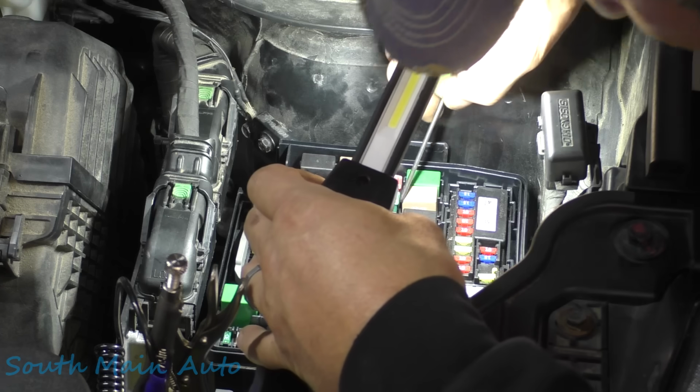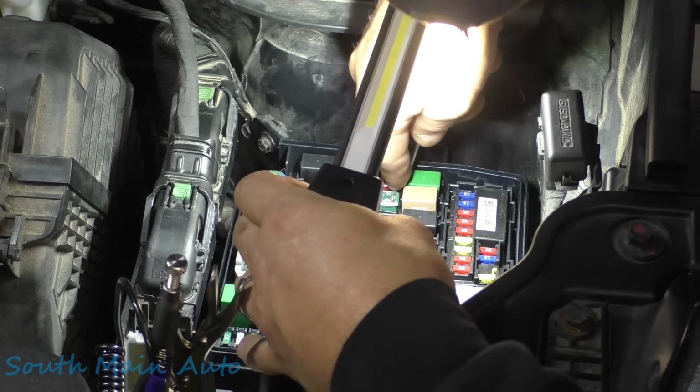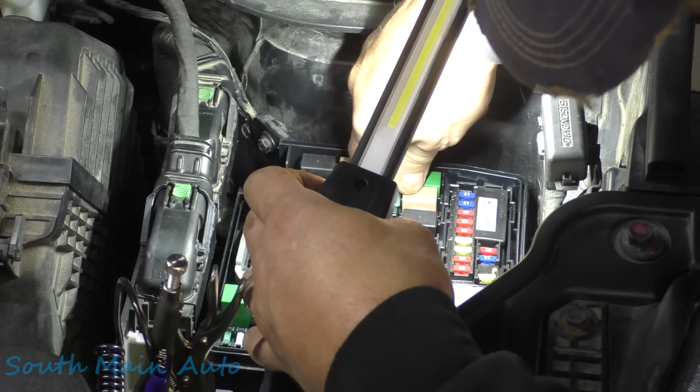Oh, these are a little different than what I'm used to. They don't have the removable side, must be the low profile ones. So I guess in this case, we will yank on it.